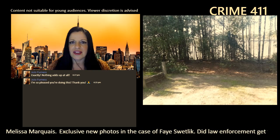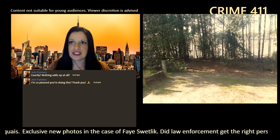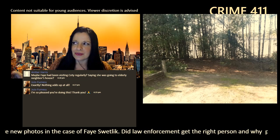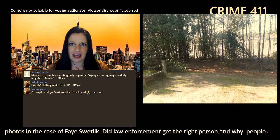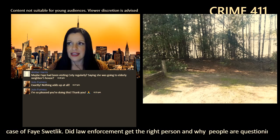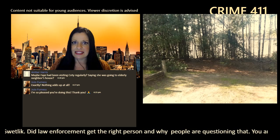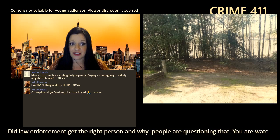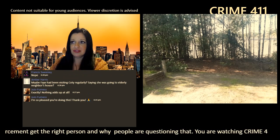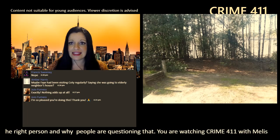The other thing is that officers had searched his home, right? And when they searched his home, there was no sign of Faye. The dogs didn't pick up any scent at all, right? Yet somehow he was able to hide her in his home and move her body less than 50 feet away in here without anybody seeing a thing. It just doesn't make sense.